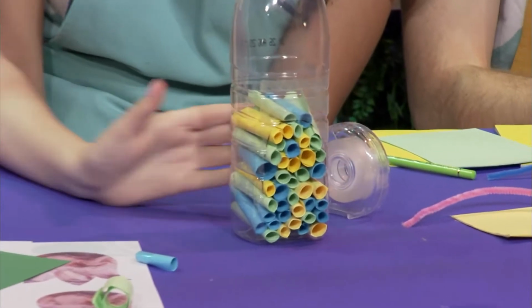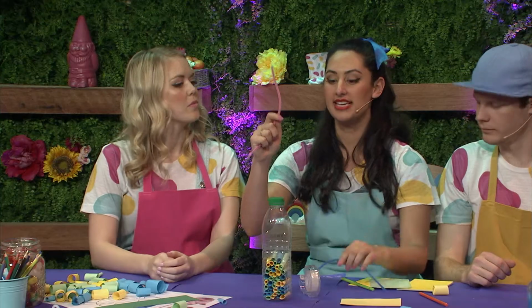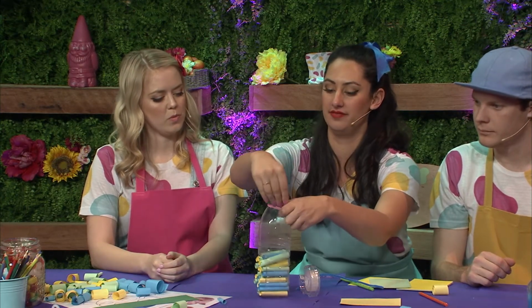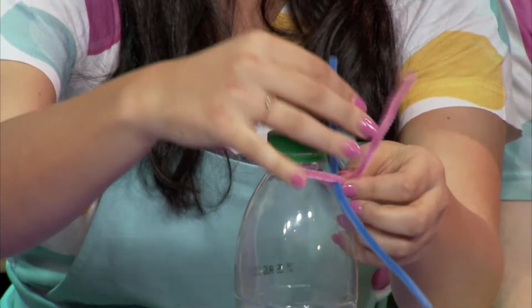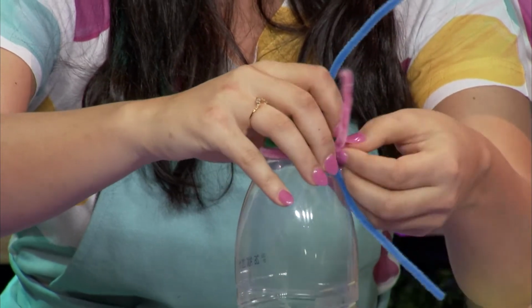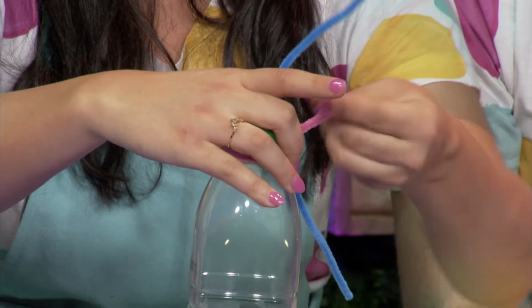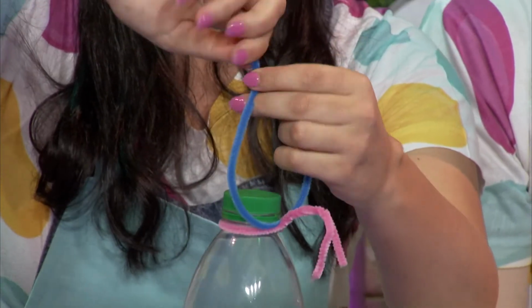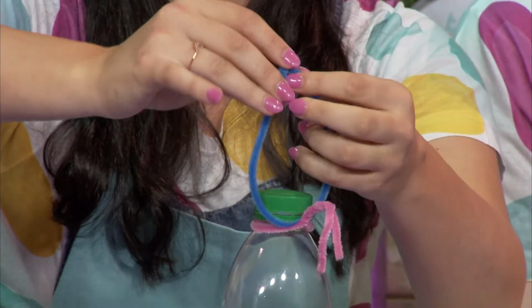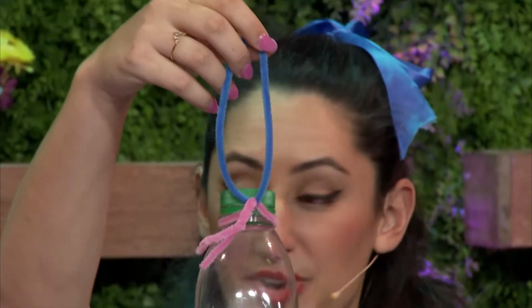But not quite. We still need a way to be able to put it on the tree. Well, luckily I've got two pipe cleaners here. So I'm going to put one around the top of the bottle, and then this one up through there. And I'm going to twist it around to lock it in place. Twist, twist. And then I'll do the same with the blue one. Twist, twist, twist. Locked in place. And I've left a big hole there that a tree branch could go through.